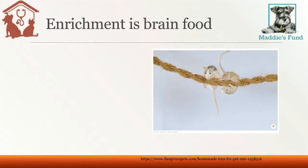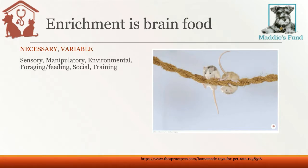Enrichment is, I think, a very essential part of husbandry. It's kind of what we live for when we are just waiting for something to happen. And that's what a lot of these animals are doing, waiting for something to happen. Maybe it's the next meal, maybe it's to be adopted, although they don't often know that that's in their future. But providing enrichment for all of these animals should be a part of your husbandry sheet. The other nice thing about enrichment is that it can be extremely variable, and it can be very inexpensive, and it can be quite enriching for the humans that are caring for these animals to provide.